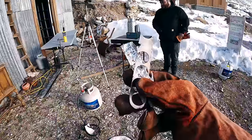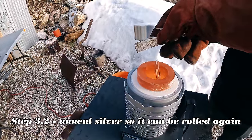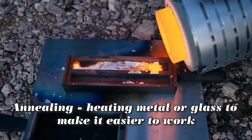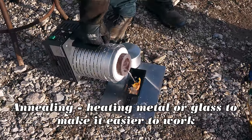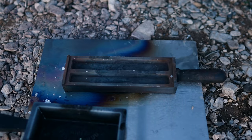All right, this silver. Now going in with the other silver. Ready. The longest part of the entire coin making scheme is the annealing process. This is where you have to heat up the metal to change its crystalline structure to make it softer and able to be worked a little bit more.